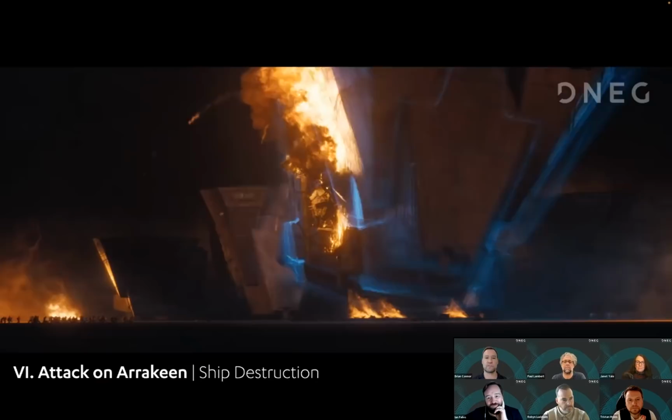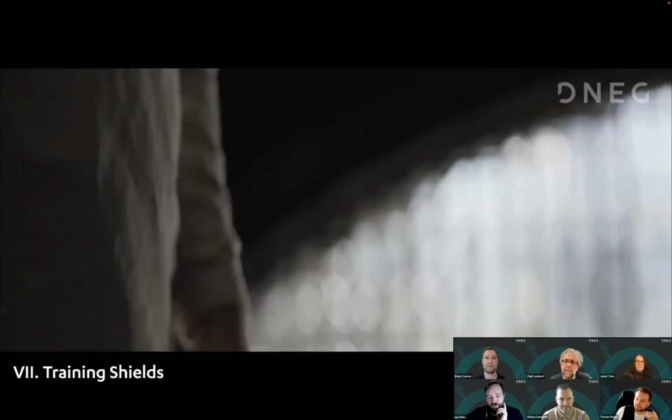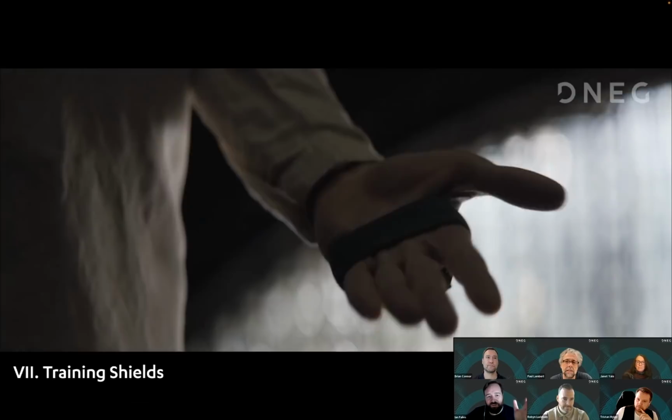Okay, we're racing to finish this now. I really want to quickly mention something about training shields and some invisible effects as well in the film. Can we jump to the training shields slides? Just quickly, in terms of the look and feel of these, I, of course, love the original David Lynch training shields, but these were something special as well.